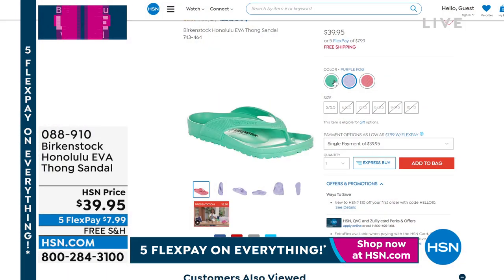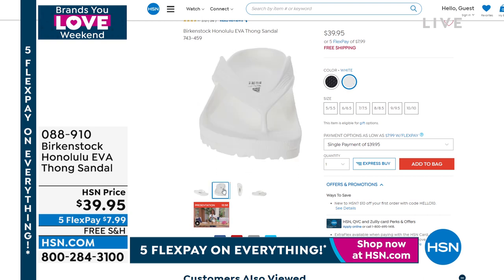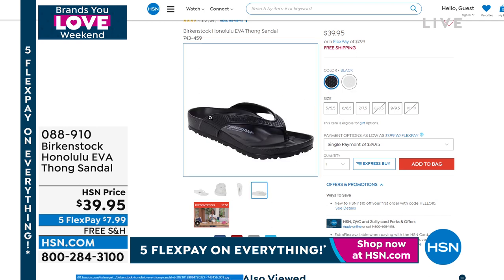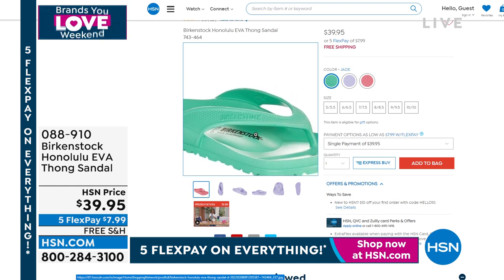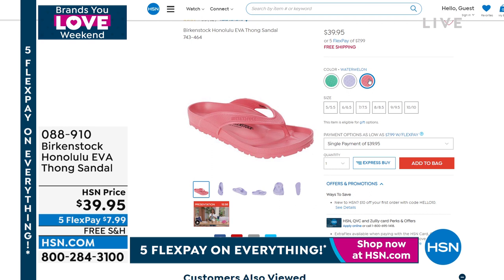These are your quintessential summer must-have sandals. You will be so impressed how they still have that DNA, that contoured footbed that we know and we love from Birkenstock, but the lightweight, flexible, waterproof upper, and well, actually the whole thing is waterproof, in the EVA version. And the price point is really irresistible, because we know that Birkenstock wants everybody to have them in their closet, so $39.95 is great.